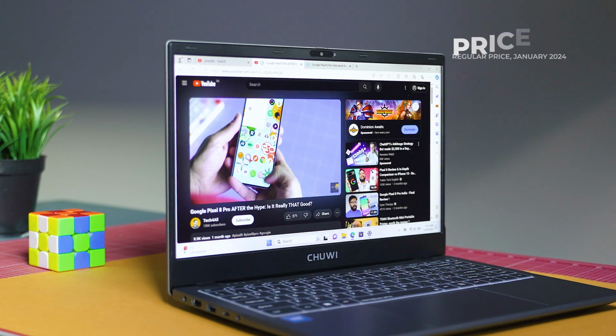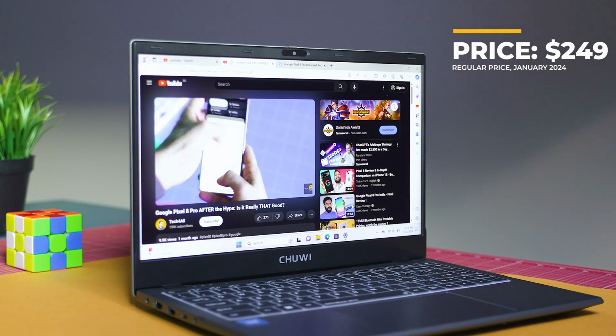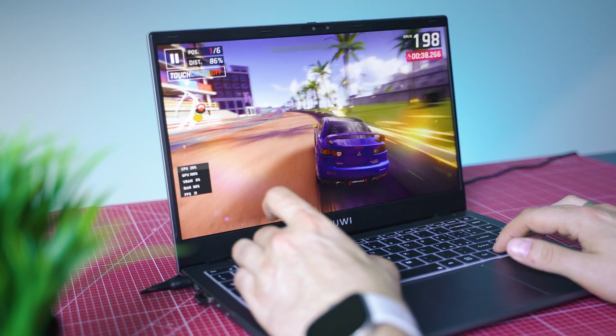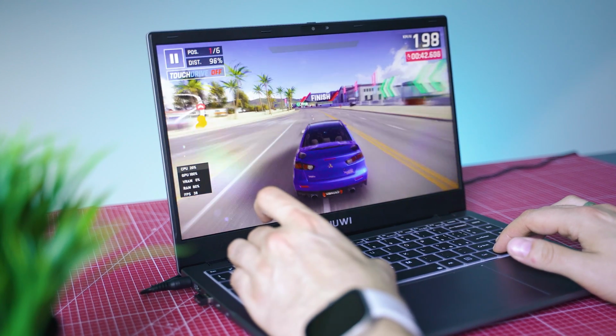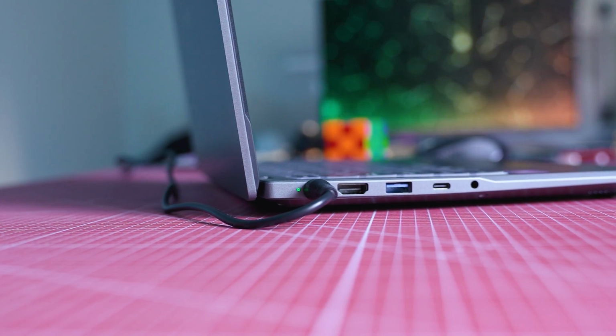The price, for sure, is what is going to attract you the most. This configuration at $250 is quite hard to believe. Clearly, this is the price range of some Chromebooks, and you're going to hardly find any other Windows-based laptops nearing the features and the hardware of the GemiBook XPRO.